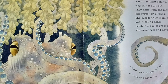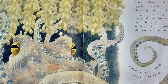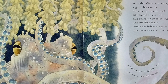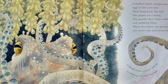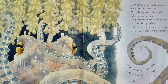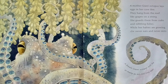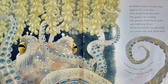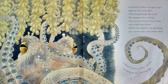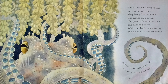Wow, look at his eyes. A mother giant octopus lays eggs in her cave den. There they are. They hang from the roof like grapes on a string. She guards them from crabs and nibbling fishes. While her babies are growing, she never eats and never rests. A female giant octopus will lay as many as 60,000 tiny eggs. Look at them all. That's a lot, huh?